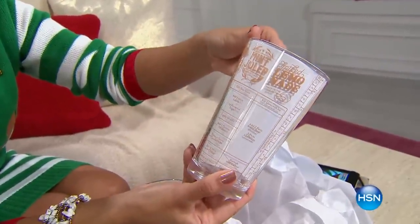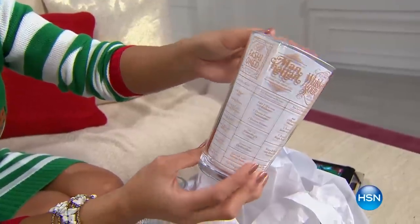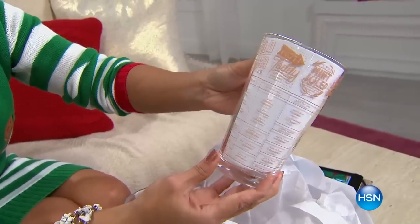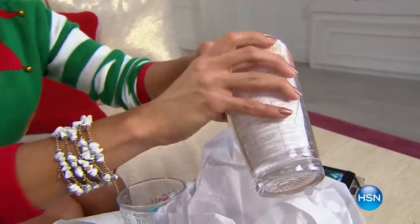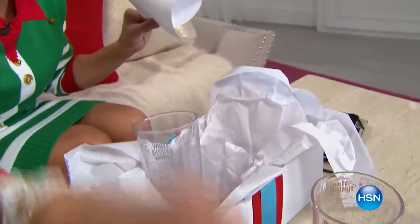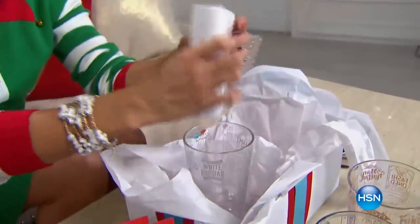That's amazing. This is whiskey, so your hot toddy, mint julep, spiked lemonade, old fashioned, Manhattan, whiskey sour, gold rush. You guys, is this so fun? You get some of those little mini liquor bottles and maybe put them inside the cup as a gift, or get one of each type of liquor. I'm trying to hurry because I want to read your comments on this.